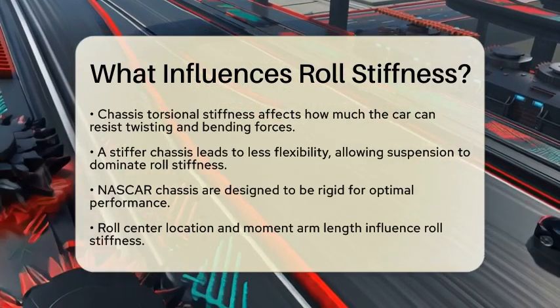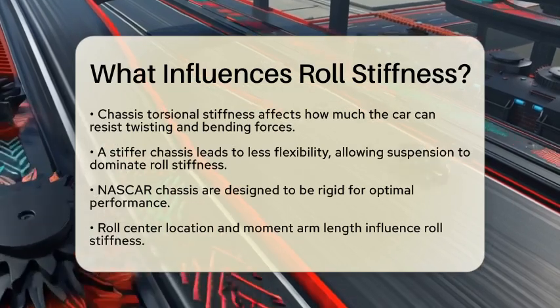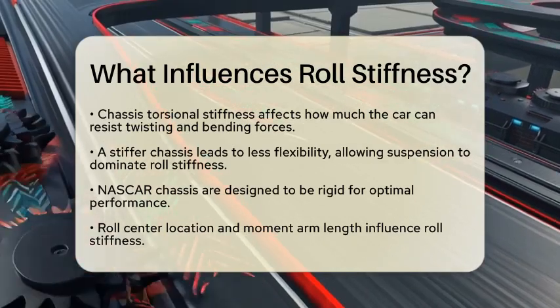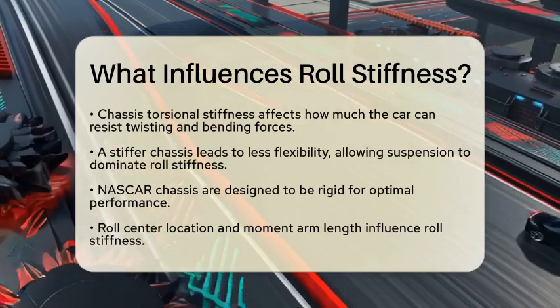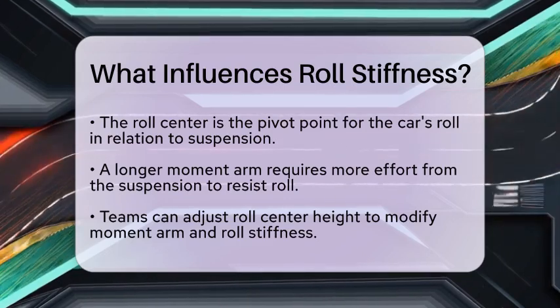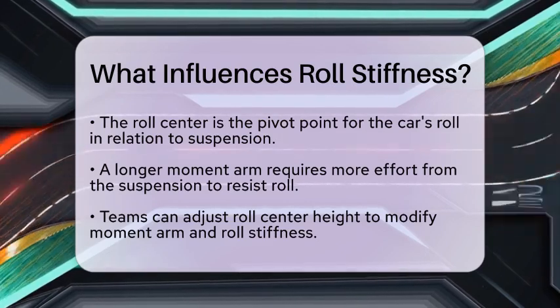Another important factor is the roll center location and the moment arm length. The roll center is the point around which the car rolls in relation to the suspension. The distance between the car's center of gravity and the roll center creates a moment arm. A longer moment arm means the suspension has to work harder to resist roll, effectively reducing roll stiffness. By adjusting the height of the roll center, teams can influence this moment arm and, in turn, the roll stiffness.